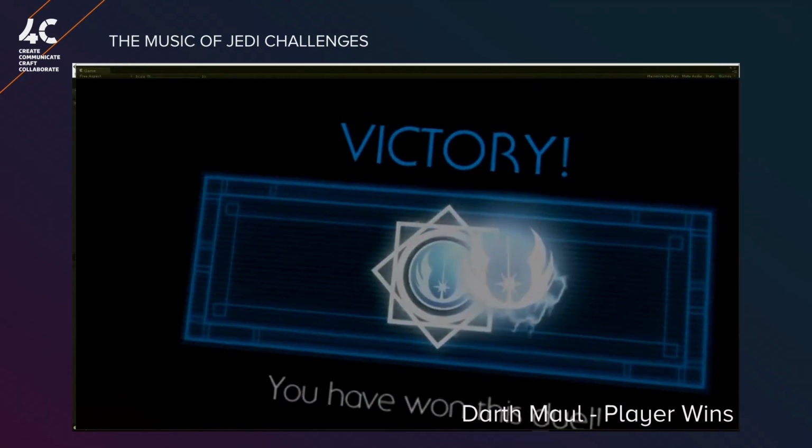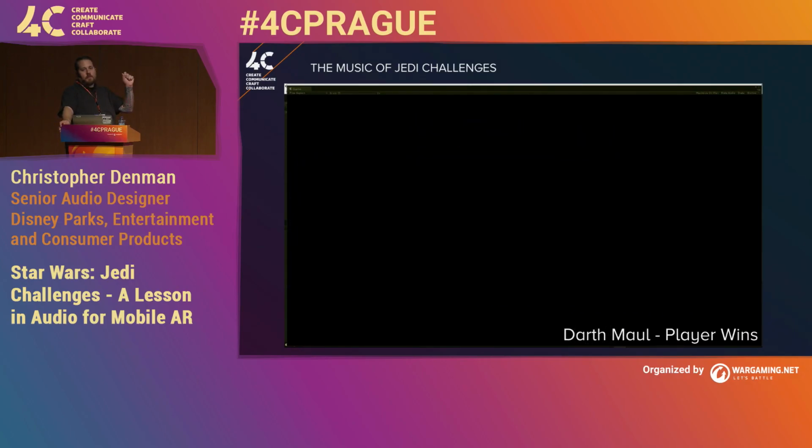There's the win scenario for the duel. I think that hearing that Force theme as you're playing this and winning the battle feels so rewarding, even to this day when I play the game.